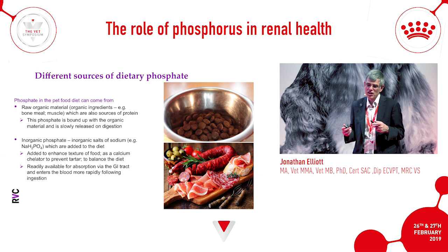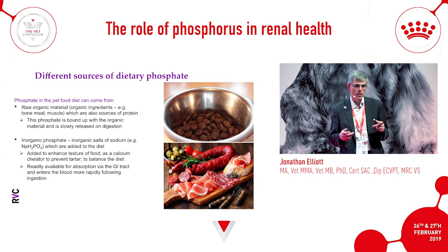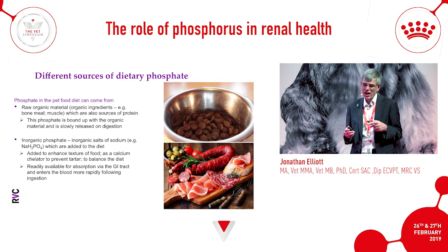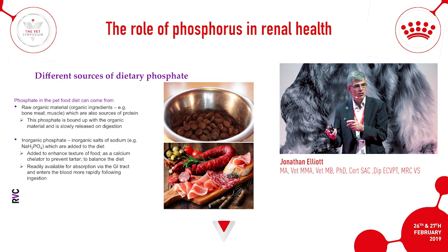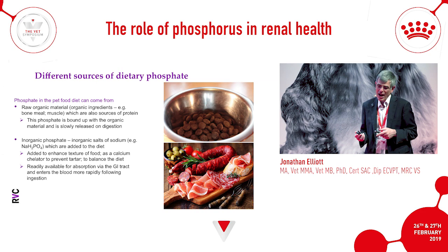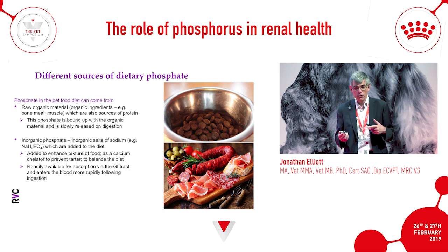But there are reasons for putting inorganic phosphate into diets, and there are a number of these. They're added to enhance the texture, to make the food more palatable. They chelate calcium and prevent tartar on the teeth, for example, and they're used to make the diet balanced. So you need to add that inorganic phosphate to get the right calcium to phosphorus ratio. But they are readily available for absorption from the gastrointestinal tract, and they enter the blood more rapidly than the organic sources of phosphate, and so that's important.